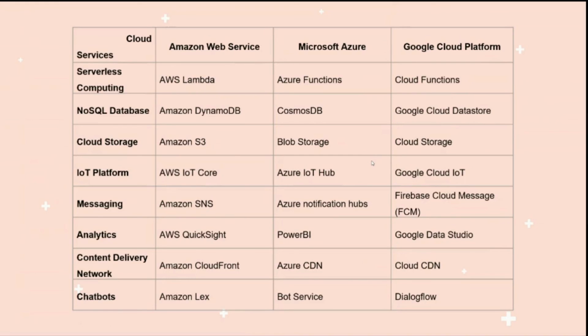For analytics, AWS uses QuickSight, Azure uses Power BI, and Google Cloud Platform uses Google Data Studio. In this case, all of them are equal. However, AWS has an autograph capability that suggests the graph style to be plotted. For CDN, Content Delivery Network, AWS uses CloudFront, Azure uses Azure CDN, and Google Cloud Platform uses Cloud CDN. Amazon CloudFront and Azure CDN are more developer-friendly as they allow developers to customize features and support API respectively.